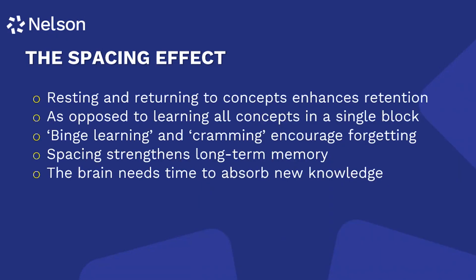Now, why is it? It's because if you take a rest and you return to the concepts, it does enhance retention. Having that space or gap means that the brain gets time to absorb and process the new information. Often when you've got a problem and you need to think about it, sometimes the solution comes to you overnight because you've gone to sleep and your brain has been working on it in the background. Well, the same kind of thing happens in learning and memory.